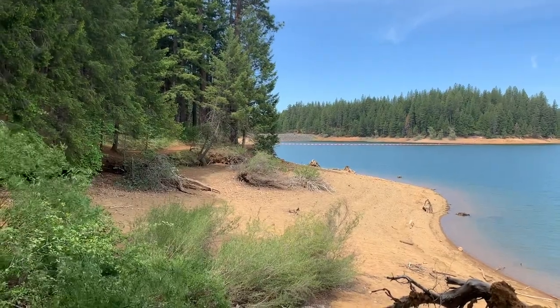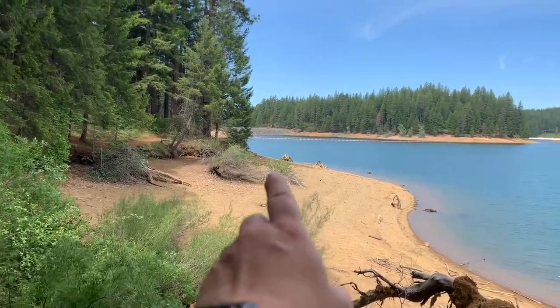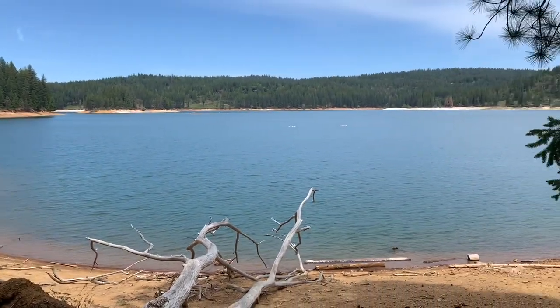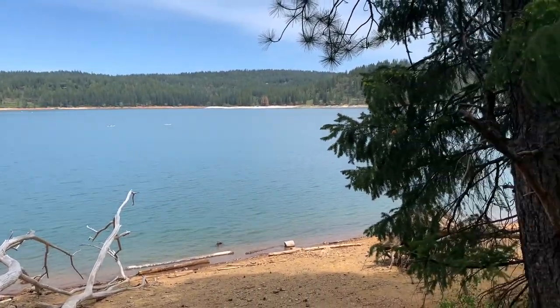All right, we're almost to the trailhead. Dam's right here. Lake, some paddle boarders.